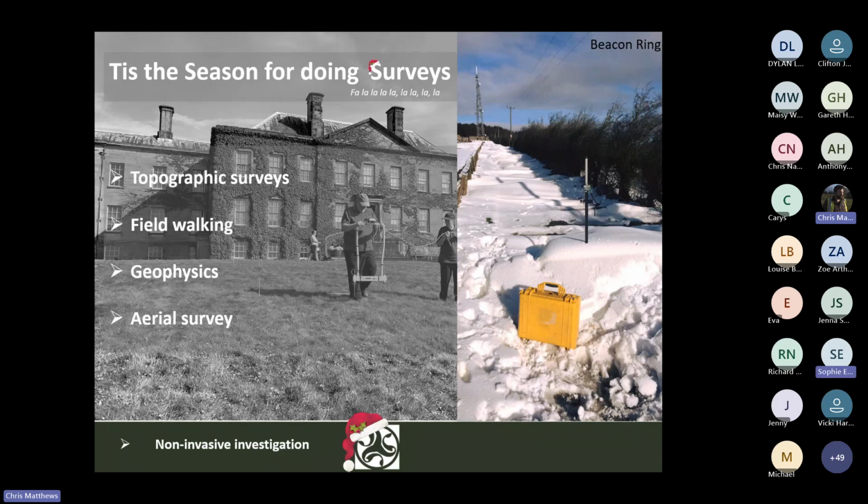Some of it involves getting out into the field, and often, as you can see from our picture of Beaking Rin, sometimes getting rather cold out in the field. But very much this time of year tends to be the best for it. It's between the crop rotation, so all the crop is gone, so we can get into the fields and do surveys. But also there are fewer leaves on the trees, so our GPS equipment tends to work a little bit better. So lots of different advantages and lots of different methods that we tend to use.